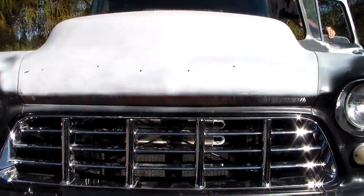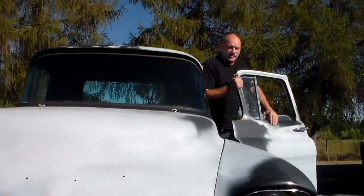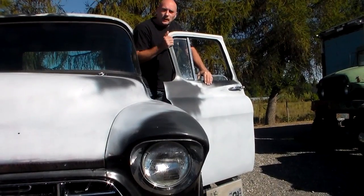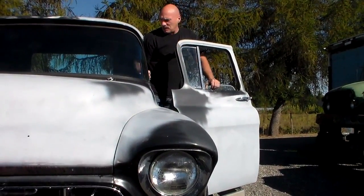This is kind of skirting the edge of project truck because all the hard work's done on it, but it does need work to be brought into the realm of a show truck. But the tough stuff's done on this one.